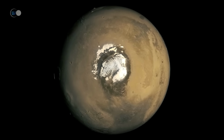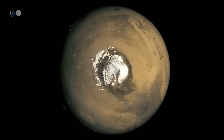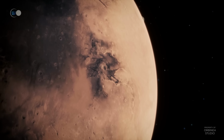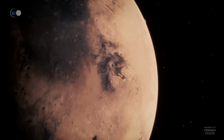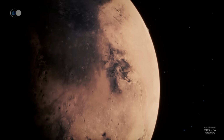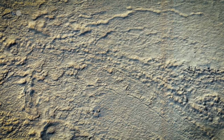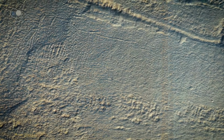Today, Mars is much less active than in the past. Volcanic eruptions are very rare. None have been observed by man. In 2013, a team of scientists from the University of Arizona published a study in the journal Nature Geoscience suggesting that a volcanic eruption occurred on Mars around 500,000 years ago.